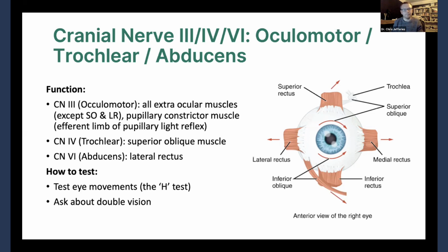So the different muscles are responsible for moving the eyeball in different directions. And there's a diagram here that shows you what each muscle does. So for example, the lateral rectus abducts the eye. So it moves the eye away from the midline. And that gives you a clue as to where the word abducens comes from. So the abducens nerve is responsible for the lateral rectus muscle, which abducts the eye. So it does make sense when they named these nerves.